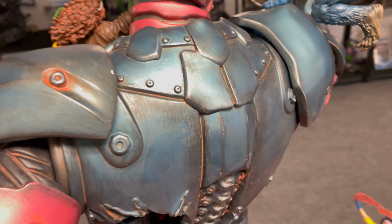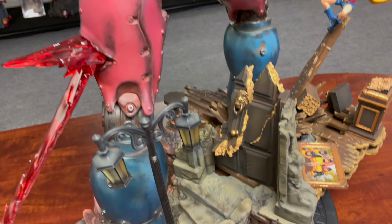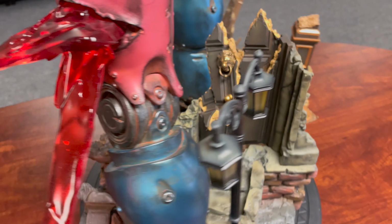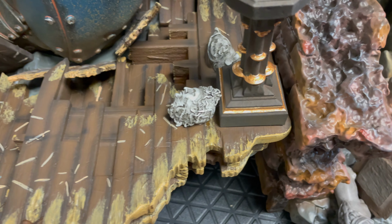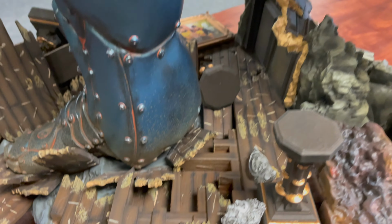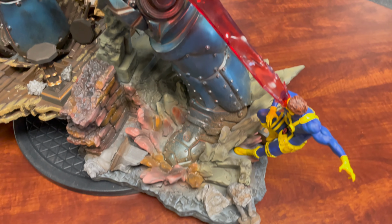So a lot of scoring on this. I'd say this one has the most scoring, which makes sense based on what's going on. And then you find a few Easter eggs on the base that we didn't see earlier, like a broken statue head, a statue on a statue. But really my comments about the Sentinel are kind of one and the same, and same thing with the base. So let's focus on the characters.